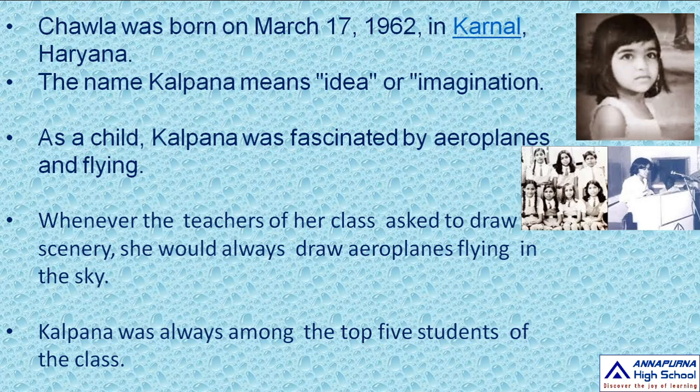And I happen to know that Kalpana chose her name herself, it seems. As a child, Kalpana was fascinated by aeroplanes and flying. Whenever the teachers of her class asked her to draw a scenery, she would always draw aeroplanes flying in the sky. How much interest she had, we can know from that one incident. Her mind was always filled with those thoughts, aeroplanes flying in the sky.